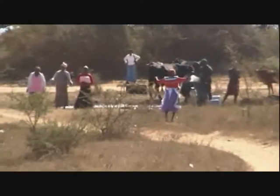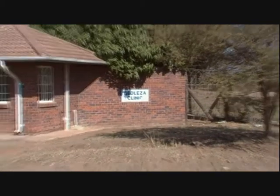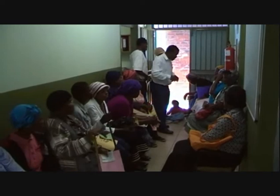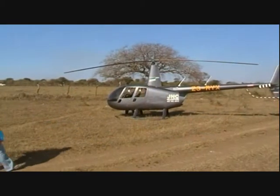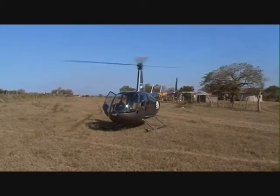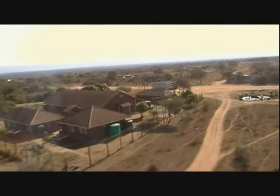On landing at Kitleza, we get a warm welcome from the locals. Inside the clinic, people wait their turn to see the doctors. Some travel from many miles to access this vital service. After completing the work at Kitleza, it's time for us to head back to Bethesda Hospital. Today the doctors saw more than 50 patients at the two clinics and have been spared at least 2 hours driving time on very poor roads.